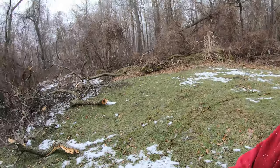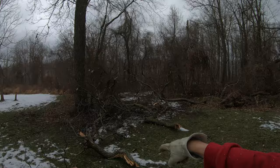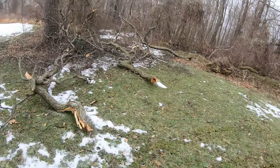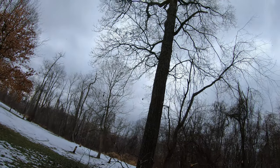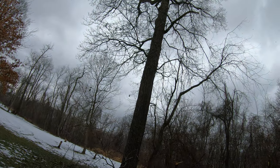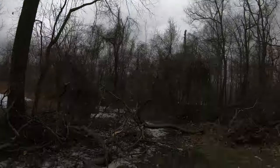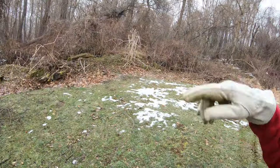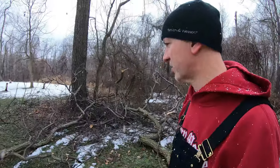Look at all these branches. They all snapped off this side of the tree. So yeah, this is our big tree. We love this tree, and it's a shame, but it lost a bunch of branches up there. You can see there's a couple of trees down there. Those have been down, but there's just crap everywhere from the storm.